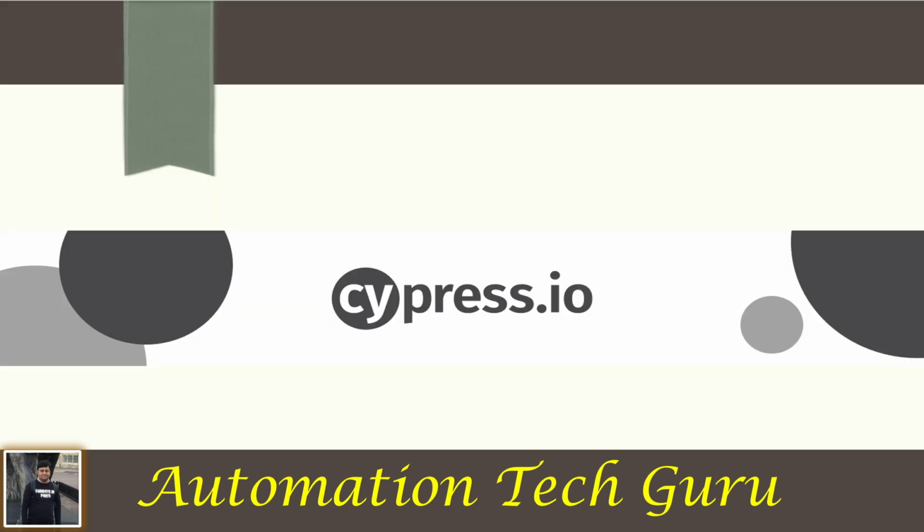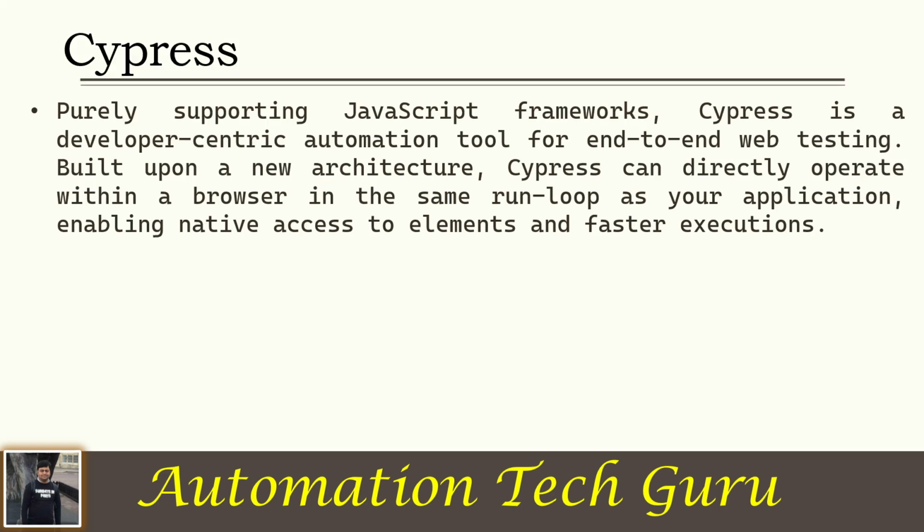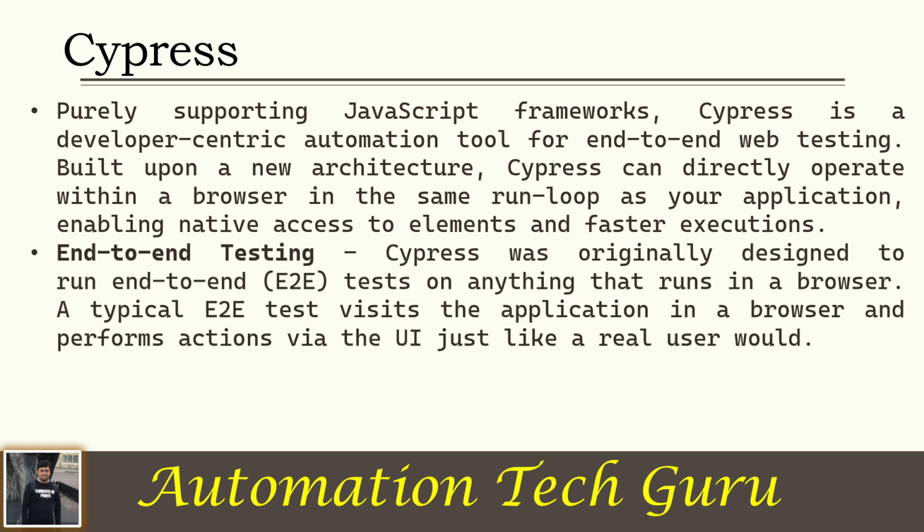Next is Cypress. Cypress basically purely supports the JavaScript framework. Cypress is a developer-centric automation tool for end-to-end web testing built upon a new architecture. Cypress can directly operate within a browser in the same run loop as your application, enabling native access to elements and faster execution.